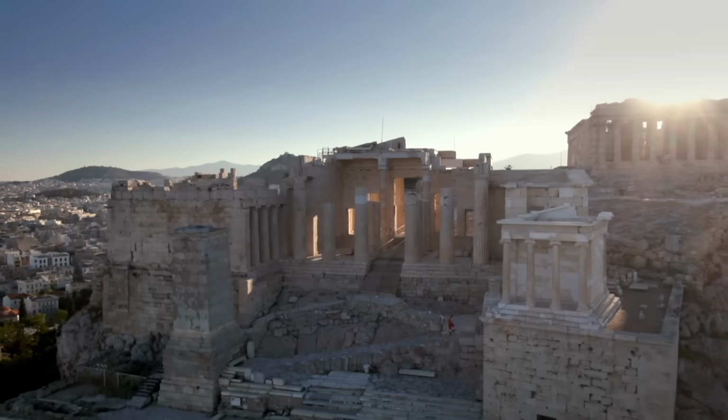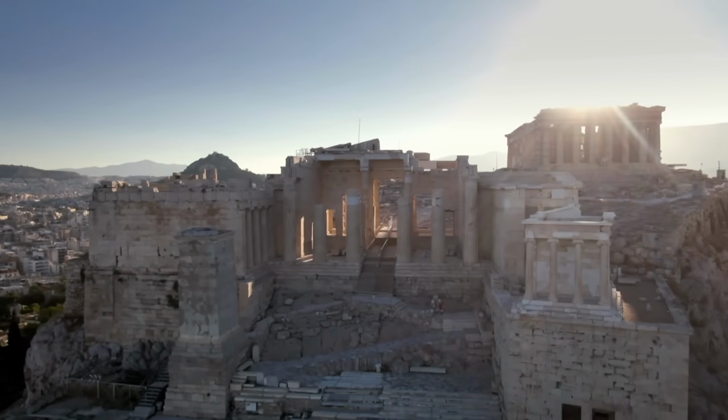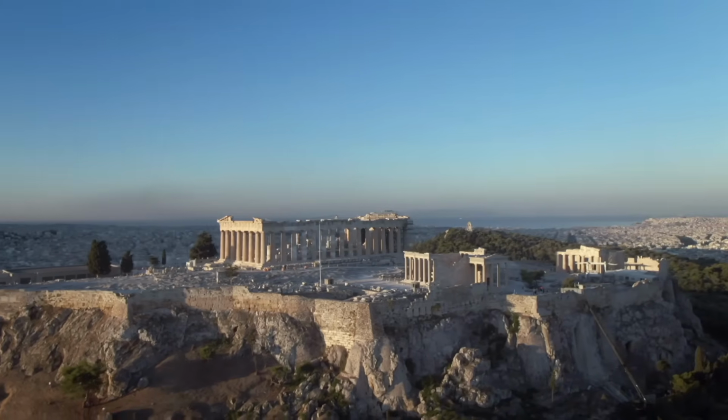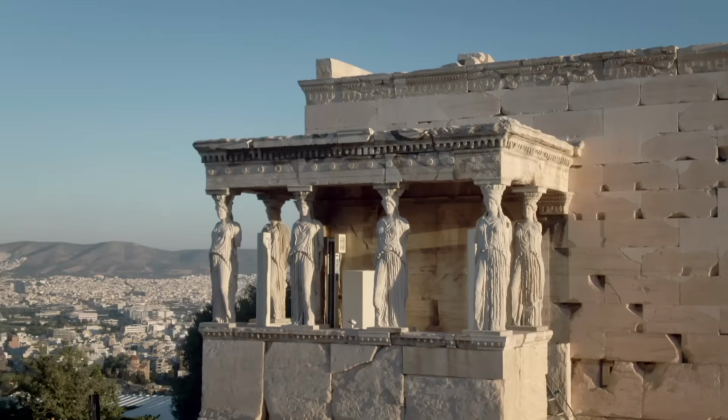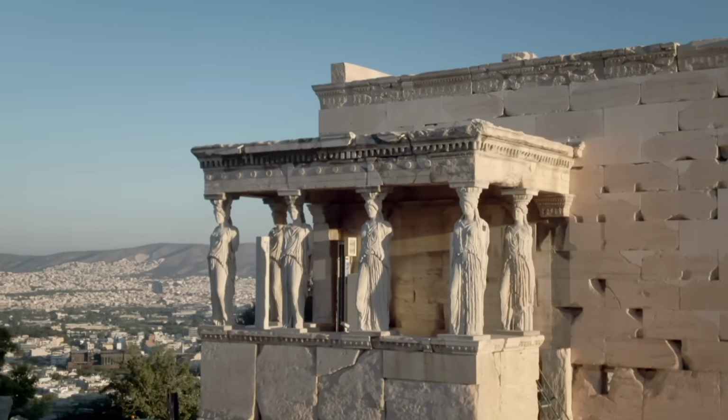These sparkling white colossal stone monuments continue to amaze anyone who looks at them. However, the surfaces of these buildings were not always so pristine.